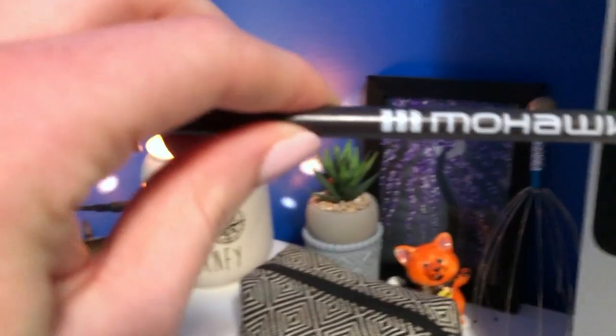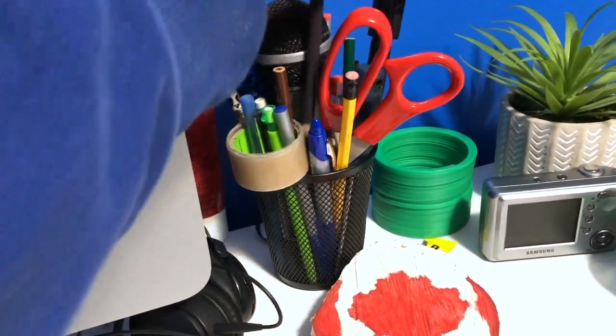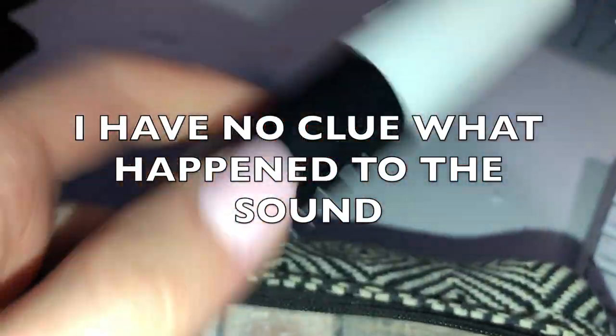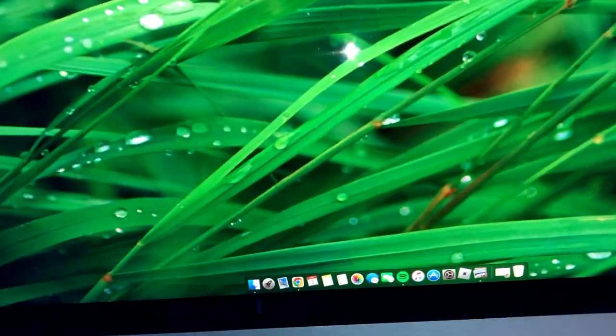Yeah, next up is this Mohawk pencil that I found on the ground. Next up is this little makeup kit that I got from my sister. Inside of it, wait, let me turn on my flash. We have all of my video files. This one is the one that I have to upload. It's actually uploaded already, but it's private because I am very unsure if I want to post it or not.